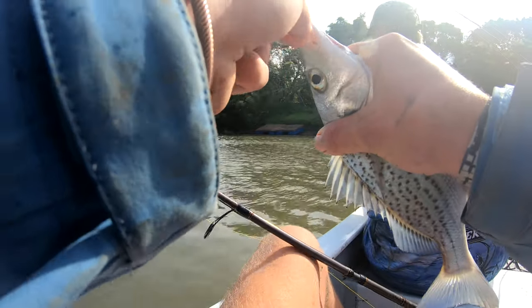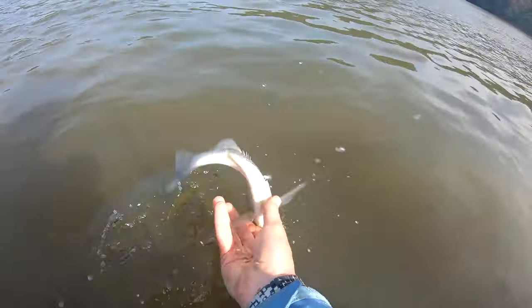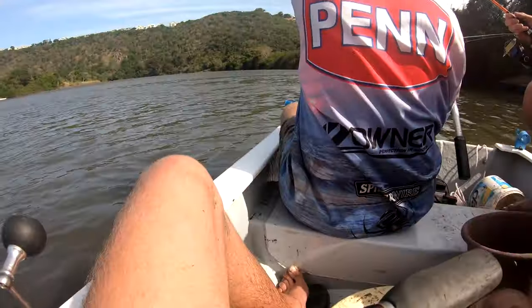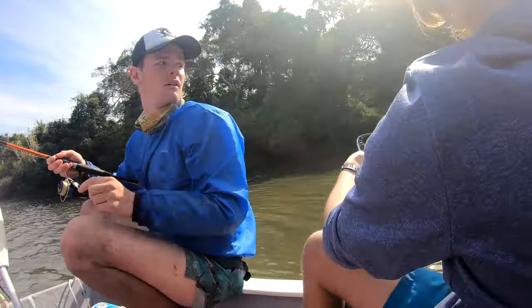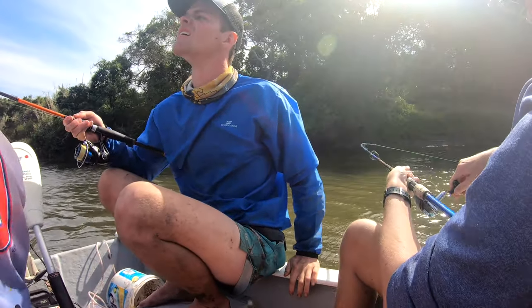That's okay, get so excited for the big grunter. Yo, that's a pretty fish, eh? Need tension on your line. There we go, Jeff. Get him. Oh, big one. PB fish. Finally, yes, Jeff.